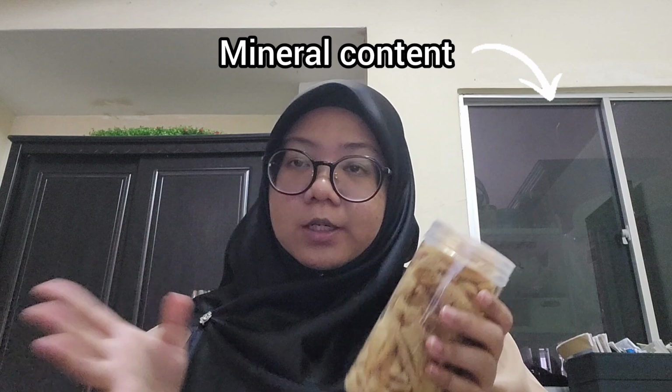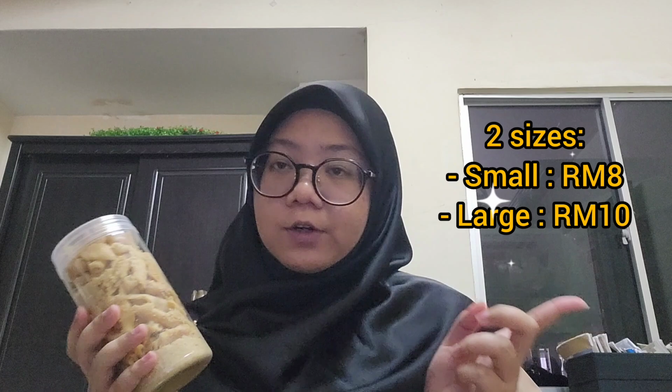So other than its sweet and crunchy texture, popiah nestem is also rich in its mineral content such as calcium, iron and zinc, as the main filling comes from nestem cereal which is packed with 13 minerals and vitamins. This is a great treat for your health and well-being. So we offer this treat in two sizes, with the price range of RM8 for small size and RM10 for large size.